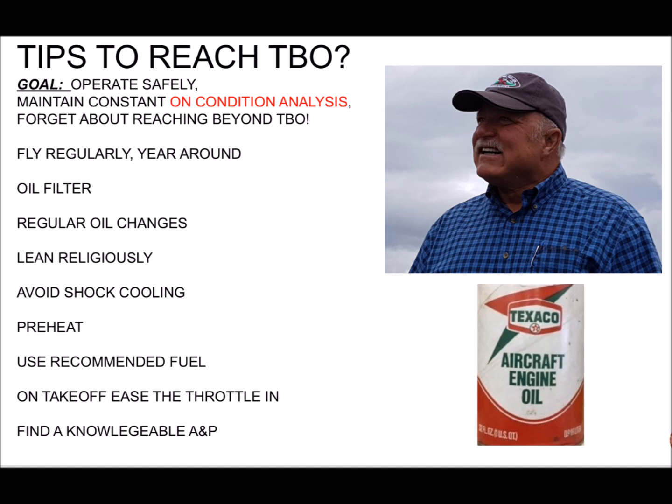On this slide here is an antique Texaco aircraft oil can, and it's kind of cute. But I typically like to use the part synthetic oil here in Alaska, like a 1550 that is part synthetic, because synthetic has some great attributes, but also regular oil also helps keep any lead or any metals in solution. Anyway, I like that idea of regular oil changes. Oil's cheap compared to engines.